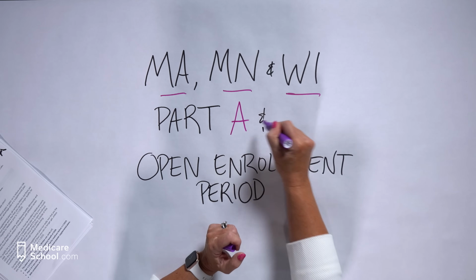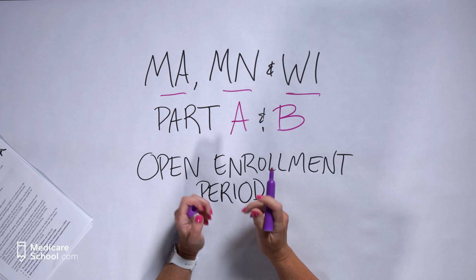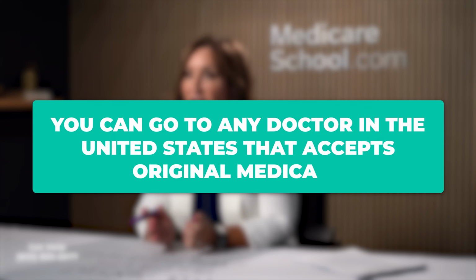First of all, to qualify for a supplemental plan, you have to be enrolled in Original Medicare. So you need to make sure you're enrolled in Part A and Part B. And what's great about supplemental plans is they have a lot of freedom. You can go to any doctor in the United States that accepts Original Medicare. All you do when you go in the doctor, you show them your Original Medicare card, and then you show them your supplemental card as well, okay?